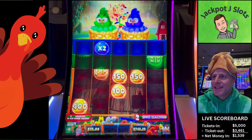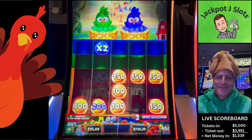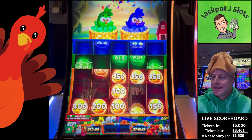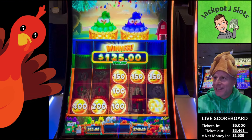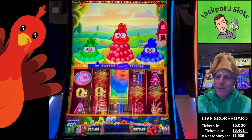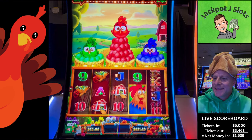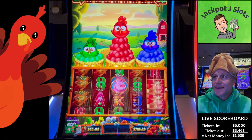We need some better numbers than this. Been pretty terrible. We got no instant wins. We had one multiplier. We had all terrible numbers. Well, let's hope that that was just the warm-up on this machine. Oh boy. That makes me nervous. Yeah, we need some help.